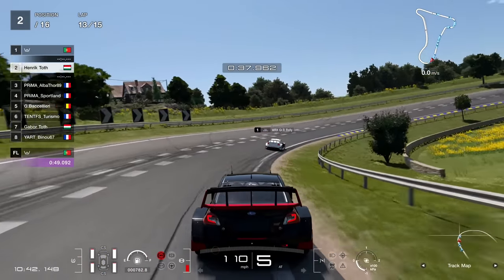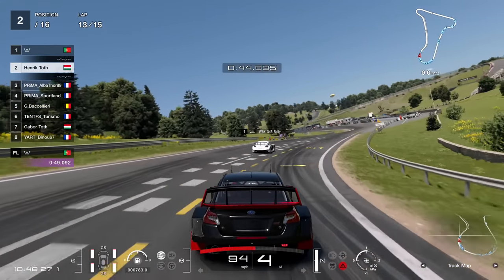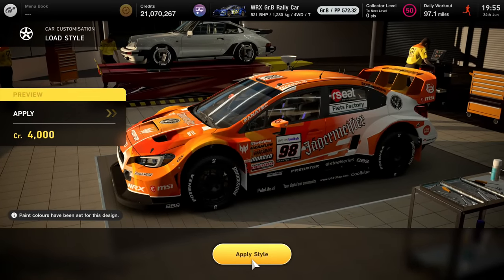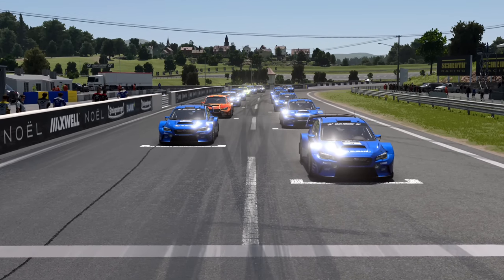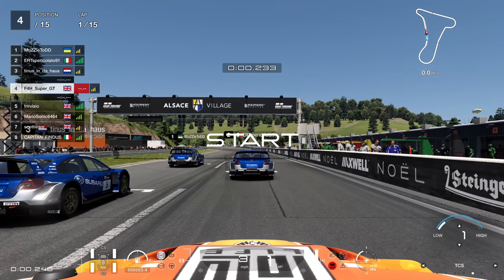And the line into this banked corner was a lot closer to the inside, and I think I was turning in too late. So armed with this newfound information, I jumped into the decal shop, changed up the livery on the car, and for the next race I set a very similar lap time in qualifying and found myself this time in fourth position on the grid.